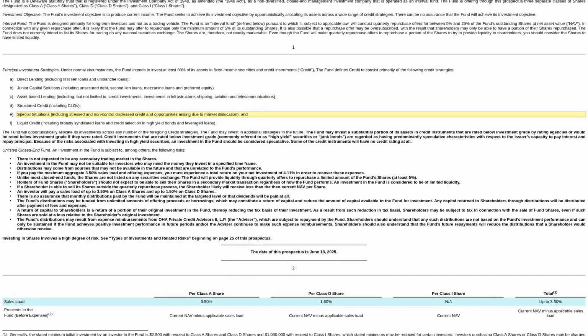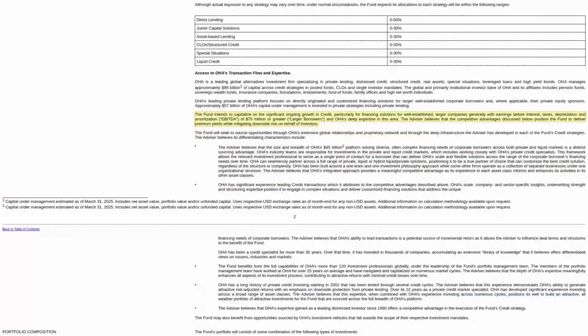But this can change. What makes them different from other funds? According to the report, they're going to focus on larger borrowers, companies generally with earnings of at least $75 million. They have a good handle on this market, having specialized in credit for 30 years, with more than 120 investment professionals globally. They want you to know they have a library of knowledge on issuers.